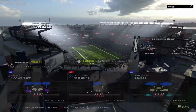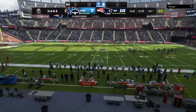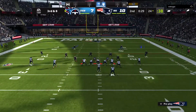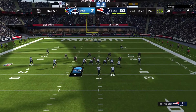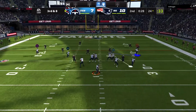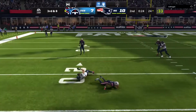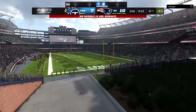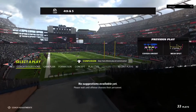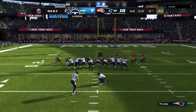The Titans going to use the first of their timeouts, as the clock will stop with just under 30 seconds to go in the first half. 8th play of the drive forthcoming, and they need 8 yards on 3rd down. Now Tannehill. That's complete to his tight end, Ferkser. Now Tennessee going to use the second of their timeouts, as it comes with 22 seconds to go here in half number 1.